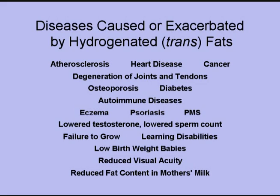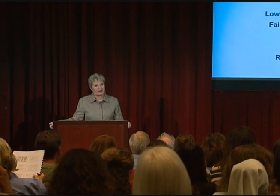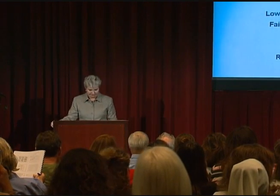And then we look at what these things do to growing children. They interfere with growth, they interfere with learning, they contribute to low birth weight, and even a very small amount of trans fats in a nursing mother's diet or a pregnant woman's diet will result in lowered visual acuity for the baby, interferes with formation of the eye. And a nursing mother who's eating a lot of trans fat will have low fat content in her milk, which will make nursing very difficult. And even though she's breastfeeding her baby, the baby will not do well because of the low fat content in her milk.